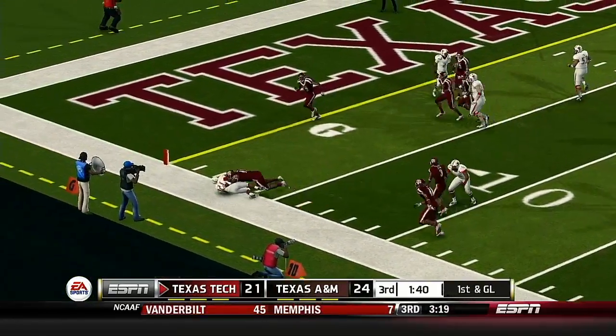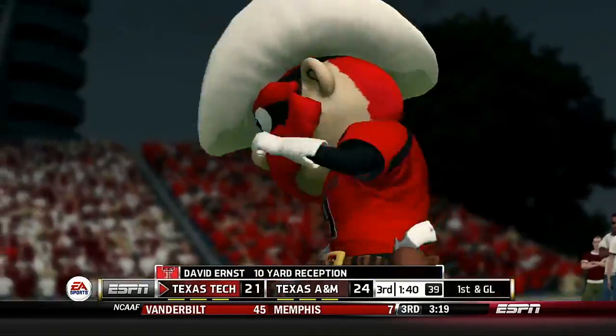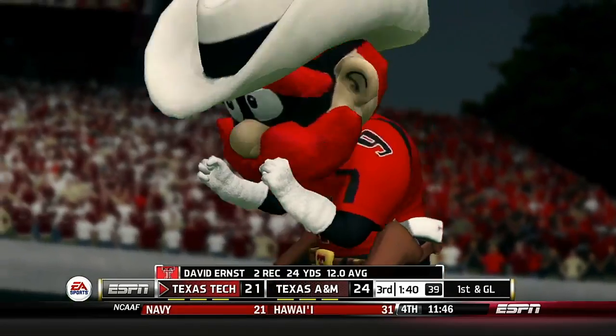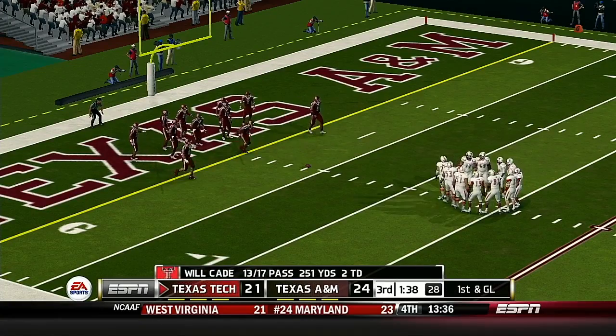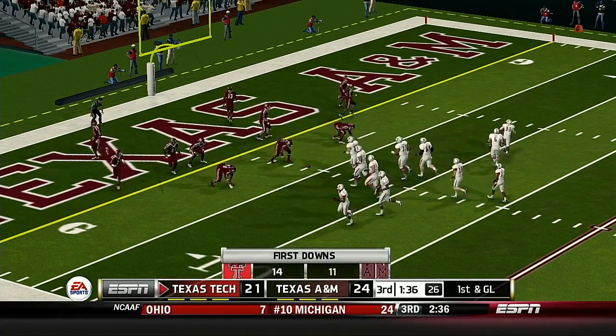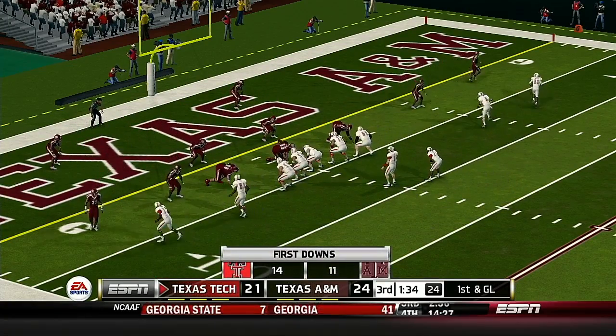Caught out of the open. Tackle at the 4-yard line. Call it again at 10 yards. That makes it first and goal. First down. Knocking on the door here. It's first and goal inside the 5.